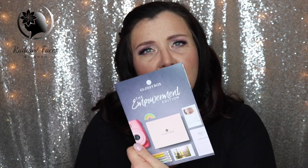The idea with this is that you get to try brands, or things, that maybe you wouldn't think of trying, and then maybe you'll discover a new favourite beauty product or a new favourite makeup brand, who knows. This says Glossybox the Empowerment Edition. This is the box for March, and then there is a little bit of information, I'm guessing, about the items that you've got in your box as well. And on the back there's a sneak peek at what you might be getting in April.